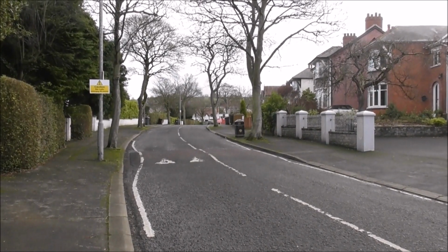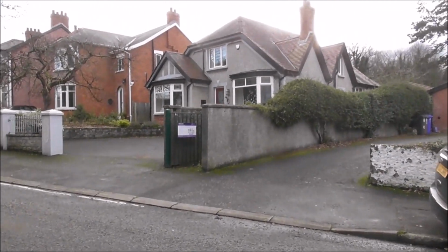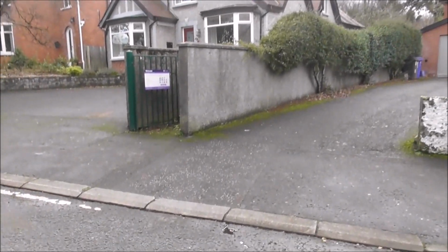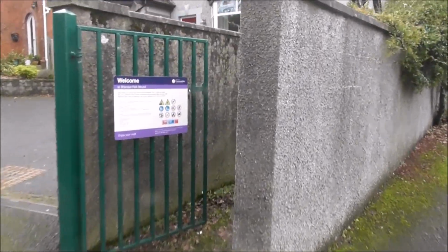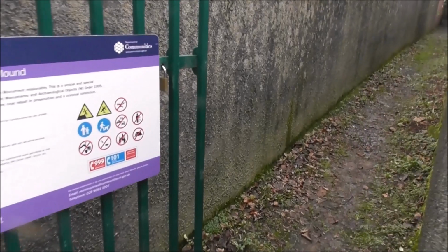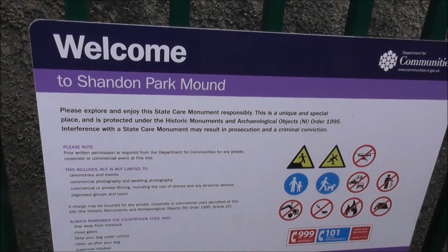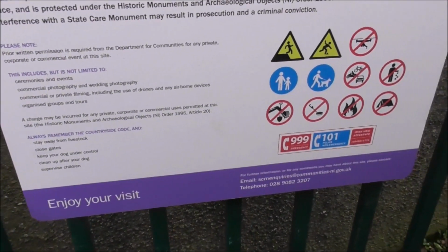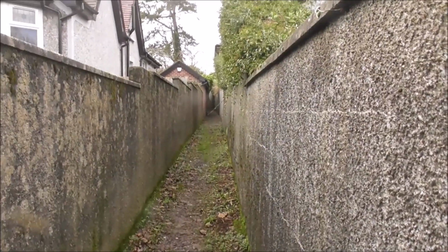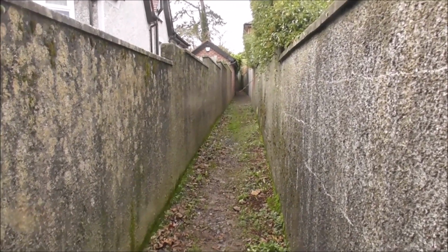Good afternoon. I'm back on Shandon Park. It's about 2 o'clock and the temperature is 12 degrees and the mound or motte here is actually open, and I'm totally gobsmacked by this. I honestly didn't expect it to be open. So that's brilliant. So let's see what we can see up around here.